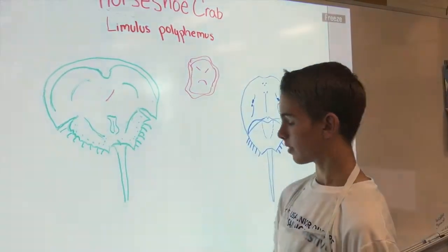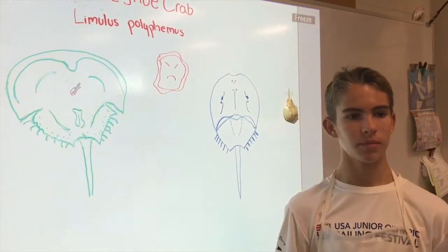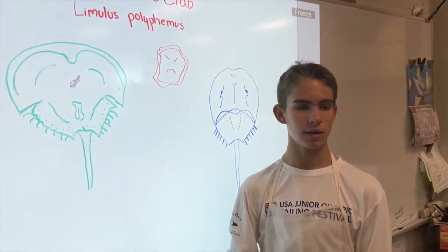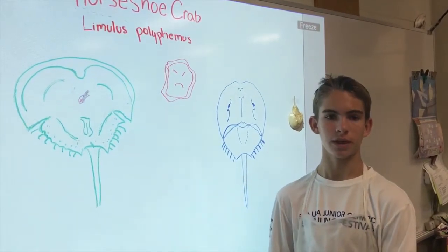When the horseshoe crab gets a cut, the amoebocyte then goes and gels around the cut to stop the bacteria that is entering. This stops further blood loss, and it does not allow bacteria to. This gelling is the reason we use their blood on our medical instruments with the LAL test.